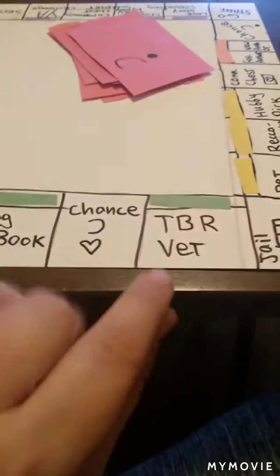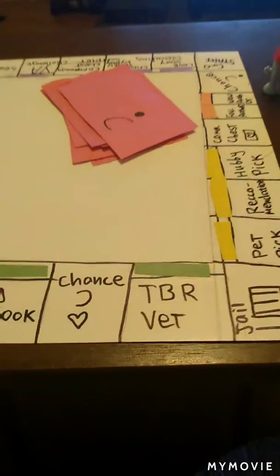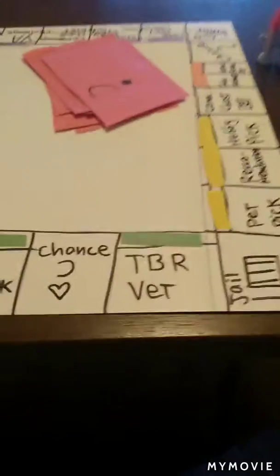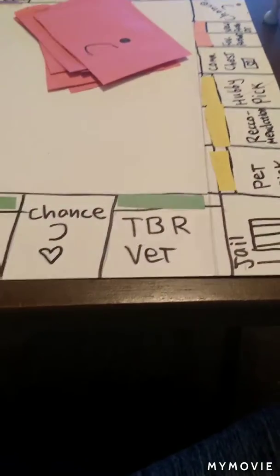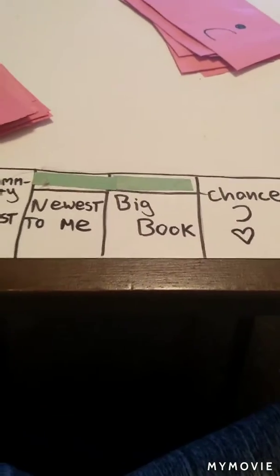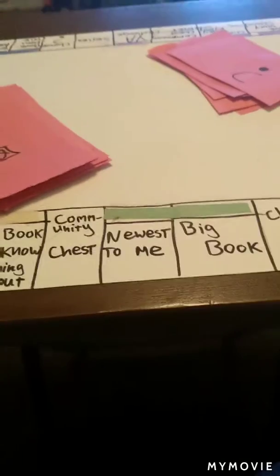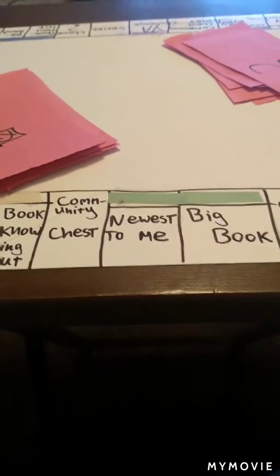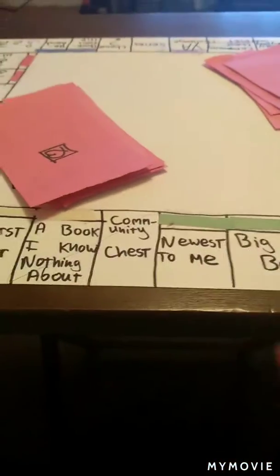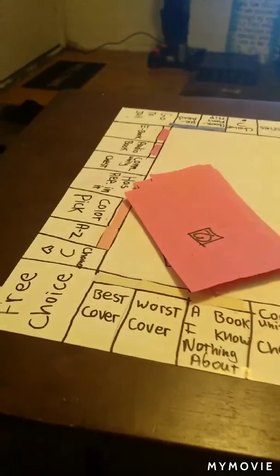Then next up is TBR Vet. So it's the book that I have had the longest amount of time without reading. And Chance would be my Chance cards. A Big Book, which is a book over 500 pages. I was going to say Newest Purchase, but I get so many other books like gifts and things like that. So Newest to Me book, so just however I get a book.